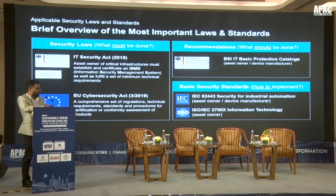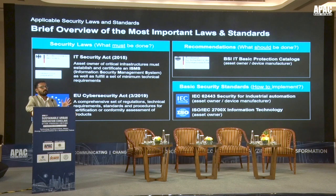Under the basic security standards, two standards are there for any kind of security requirements. One is IEC 62443, second is ISO 27000. ISO 27000 is very popular because in your IT segment, your IT team always speaks about this ISO 27000 standard. But 62443 is a specific standard only for your RTU and control system network. So we have to bifurcate it: IT security and control system security.